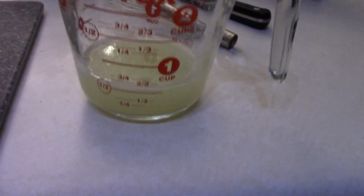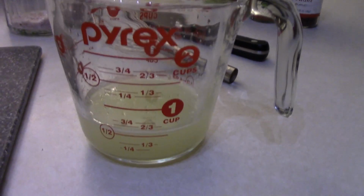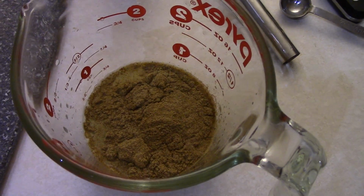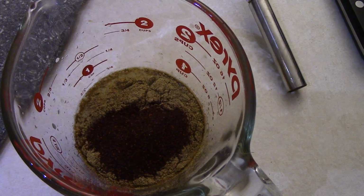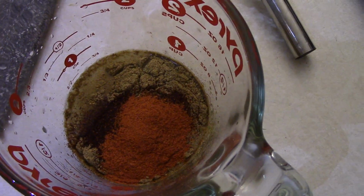So to do the dressing, usually it's about half a cup of lime juice. It depends on the limes. And then I add the cumin, I add the chili powder, and then I add the cayenne, and then salt.